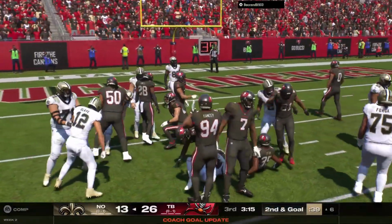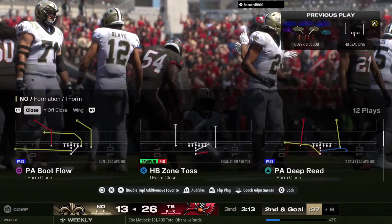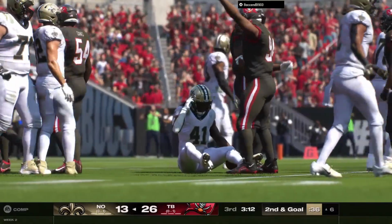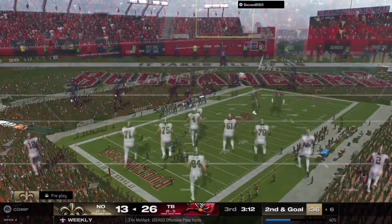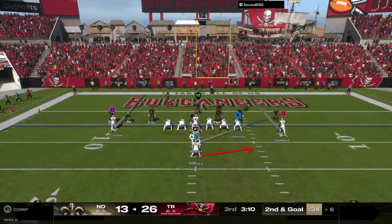He charges towards the line. That's right around 3 yards. Okay, all right. There's a little progress on 1st and goal. You keep it safe, you push a little closer, and now you're set up for what you want to do on 2nd down.